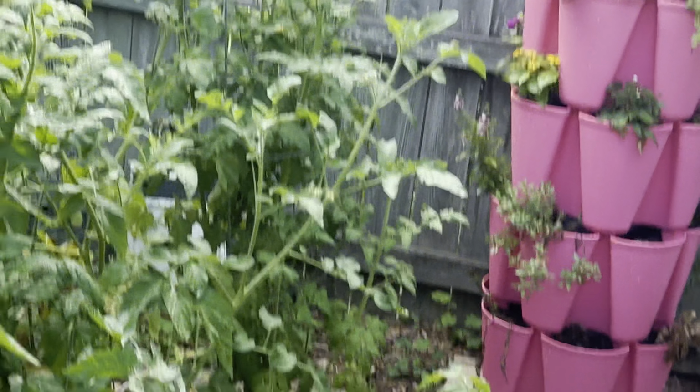So these are supposed to be dwarf tomatoes, you guys. These are the biggest dwarf tomatoes I've ever grown. So this must be like the most amazing soil in the entire world. I don't know, but I do have some nice tomatoes coming in. I'm gonna have to go reference my guide and see what tomatoes are what. Good Lord, guys, for real though.